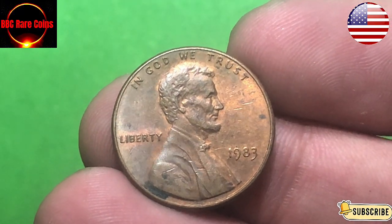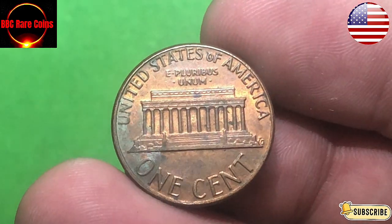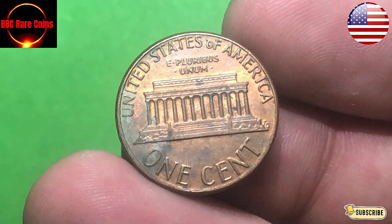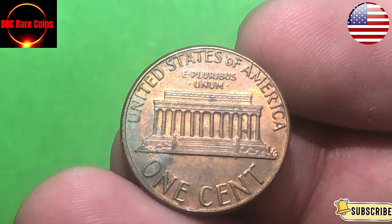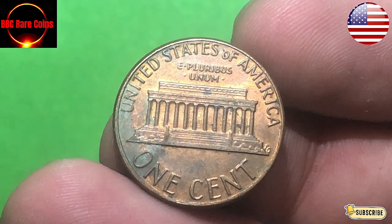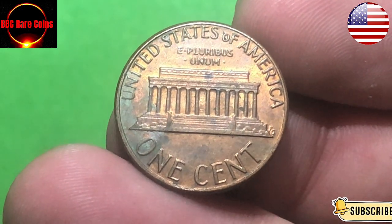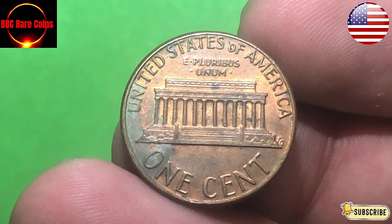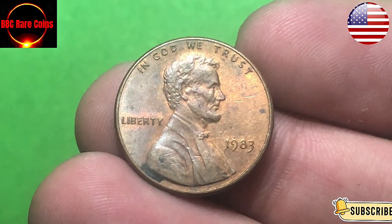1982. The turning point. For decades, pennies were made from 95% copper. They were heavy, solid, dependable. But copper prices were climbing fast. In fact, by the early 1980s, the cost to make a single penny in copper was more than 1 cent. That's not just inefficient, that's financial madness. So the US Mint did what it had to do.